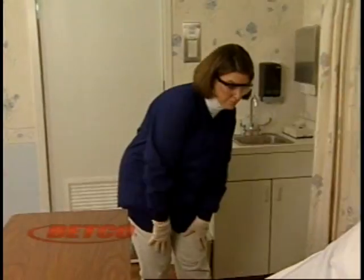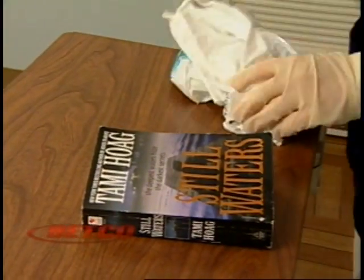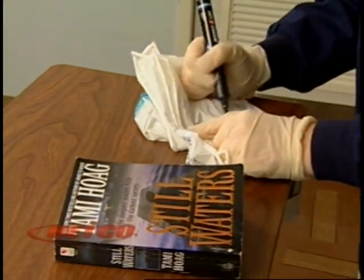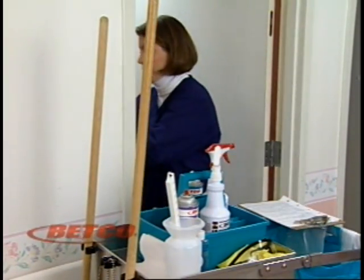First, check the room for personal belongings that the patient may have left in the room. If you discover any, carefully place them into a plastic bag, secure, and label. Take the bag to the nurse's station. Follow the daily occupied patient procedures, but add the following tasks to your cleaning.